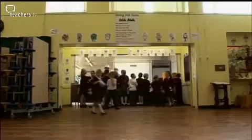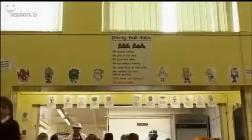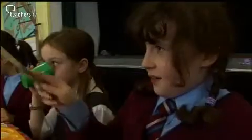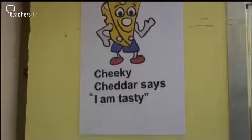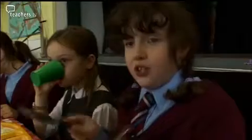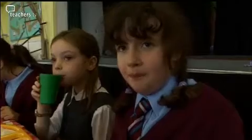The characters can be found all over the school and they help pupils to choose the right foods at break time and at lunchtime. So we have them spread about the dinner hall, and there's a little sheet that tells you what is in that food group.